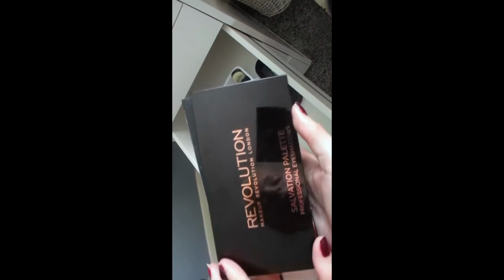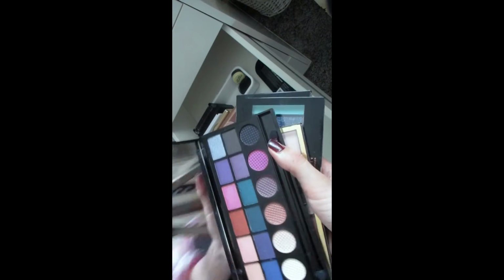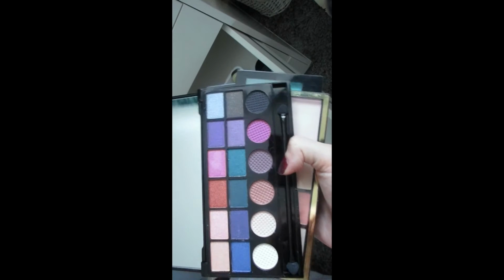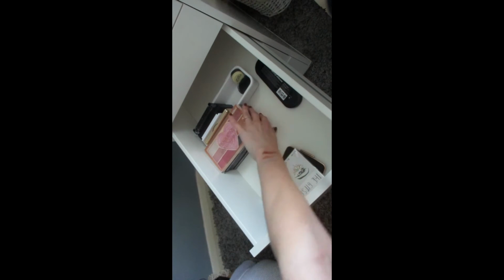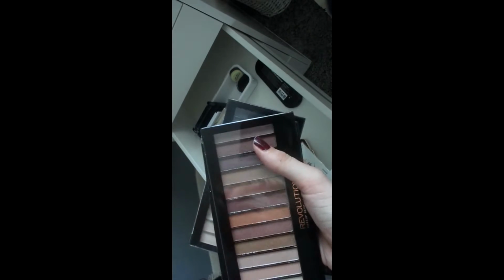Then this is the Makeup Revolution Salvation Palette, and again you have your matte shades at the bottom, and then you have your shimmery shades at the top. Again, another stunning palette. I just haven't used it. And then, as you can see, I have again the Love Conquers All palette, just because these are eyeshadows, and obviously that one was a highlighter.